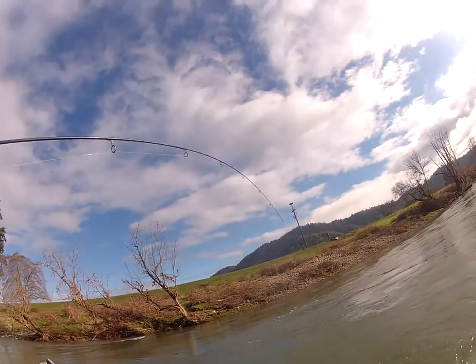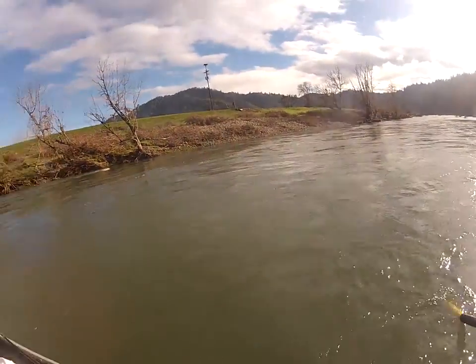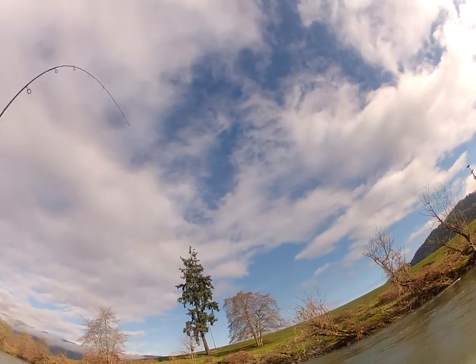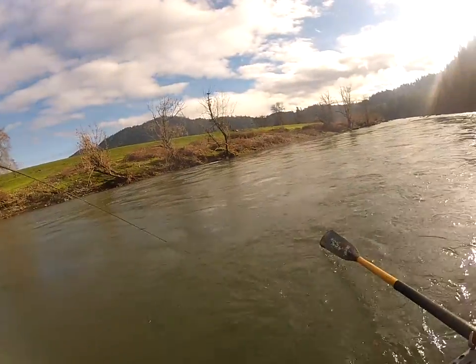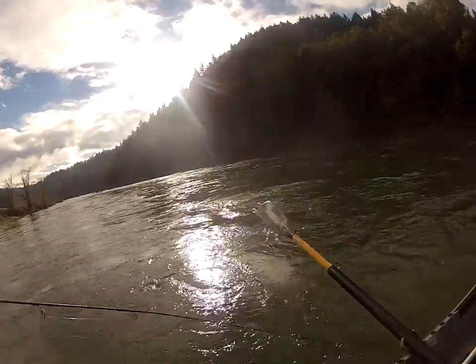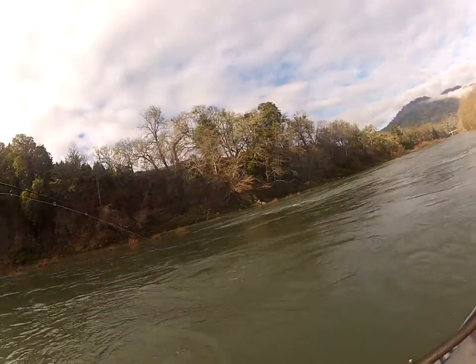Okay, we got another fish on here. Greg's got a nice Steelie on. Woohoo! Yeah! Sweet! Here's Greg finding his fish. It's Sean on the Loomis. Whoa, whoa, whoa! Oh, nice. Chrome! Whoa! Whoa! It jumped again! I don't know if I got that one.